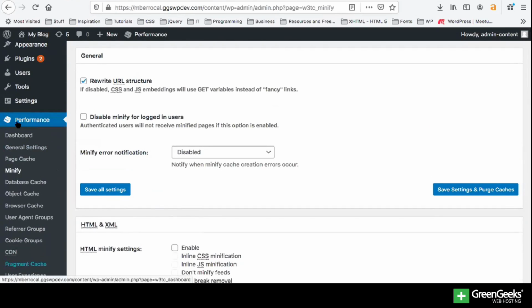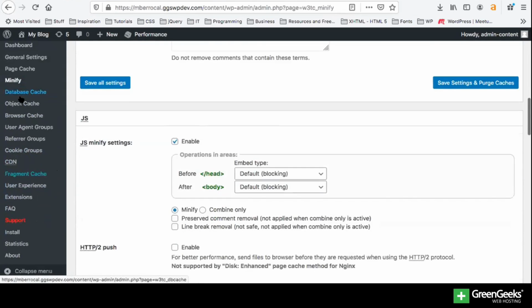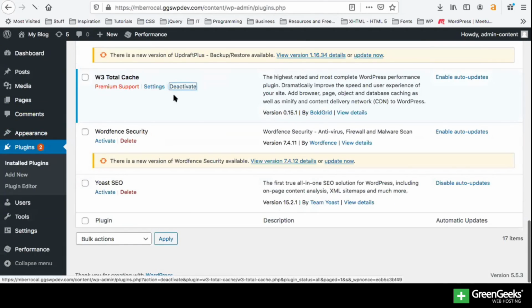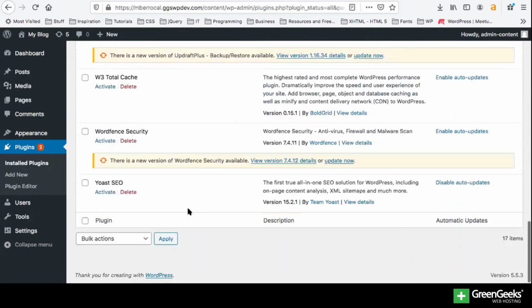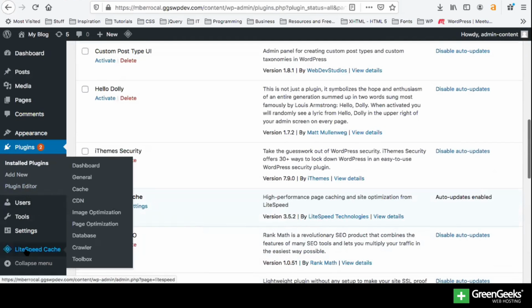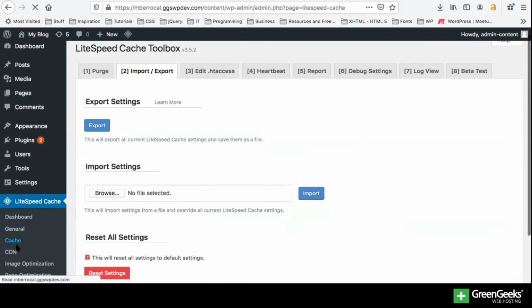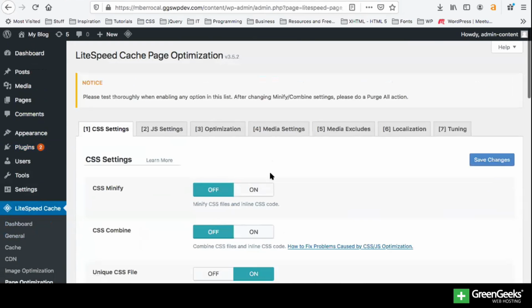What I am going to do, though, is exit this one because I want to go back into fixing that. So I'm going to go over here and deactivate this guy. I'm going to deactivate him and I'm going to delete him. I want Lightspeed back on, but now Lightspeed, let me see if I have all the settings. I think so. Page optimization, CSS settings. I do. So cool.